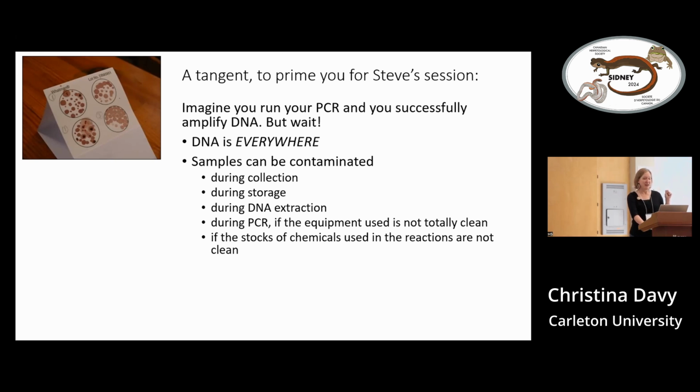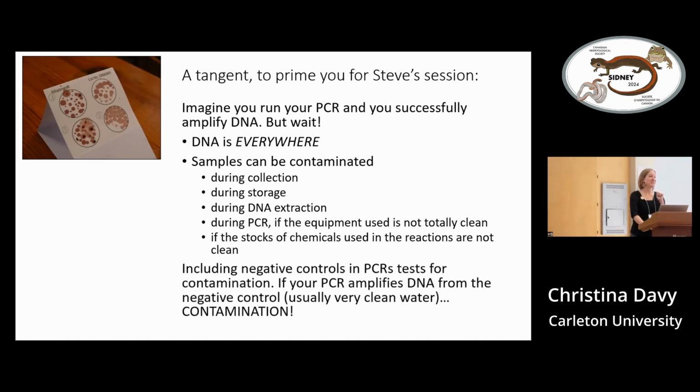Okay, awesome. So you're going to run your PCR with a negative control, which is usually clean water, very, very clean water. If your negative control amplifies DNA, there's some extra DNA in there somewhere that you didn't mean to put in there. And that tells you that you can't trust the rest of the reaction. You have to go back to the beginning and redo it.